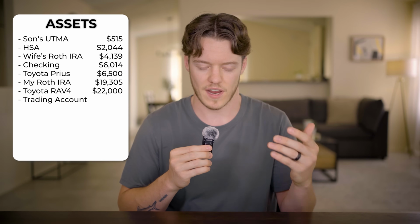After that is my taxable brokerage account. This is a trading account that I have that I've been saving up for and adding money to for the past pretty much 5 years. It has $40,244 in it. Most of that is invested in QQQ and Celsius, the energy drink company.